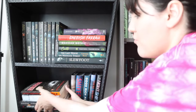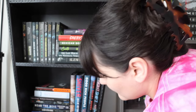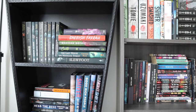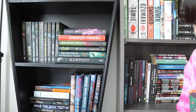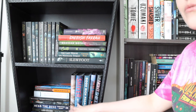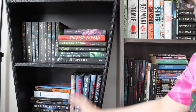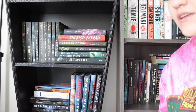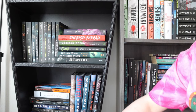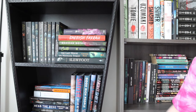Okay, adding some more to this stack right here. Oh, this is uneven. It's fine. We're fine with it. Gonna add another one here. Okay, I'm gonna leave this as is for right now. I know that there's more space, but I just kind of want to see where everything is. But we're gonna move down to the next level because I have more books. So let me do that real quick.